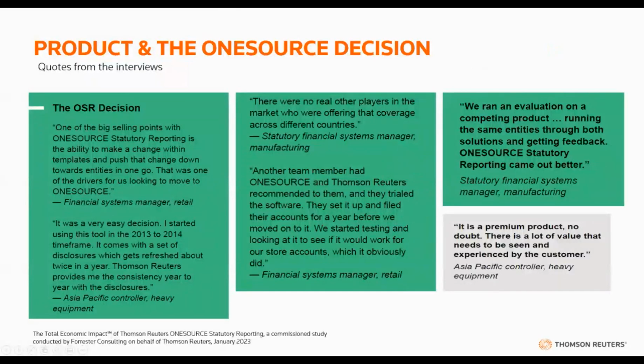Now, you've heard from us about why we think OneSource statutory reporting is such a great application to drive efficiency and improvements through the statutory accounting process, but we are obviously a little biased. So I just wanted to leave you with some customer comments to back up our story. These are just some quotes taken from independent interviews carried out by Forrester for an impact study we commissioned that was published last month. Thank you very much, and back over to you, Ian and Matt.